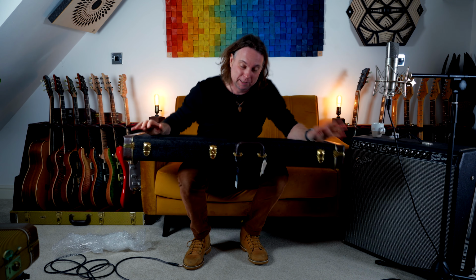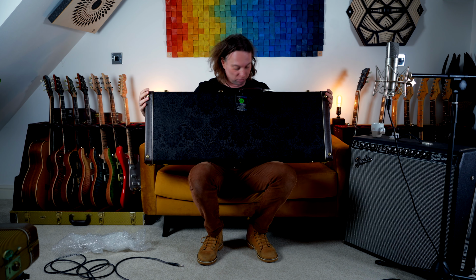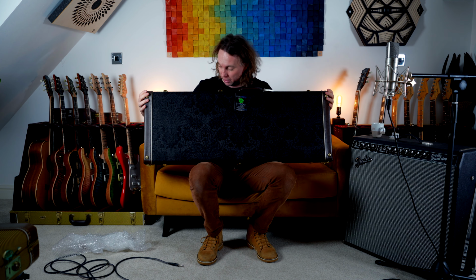Oh, guys, as I expected, even the hard case looks very, very bloody exclusive. Even the smell is fantastic. So even the hard case looks and smells like a million bucks.